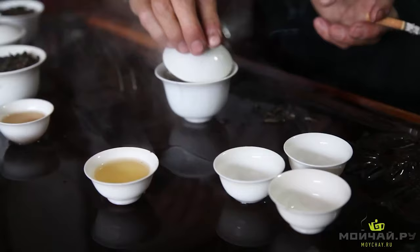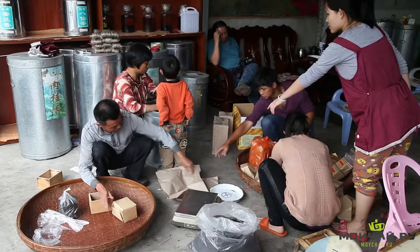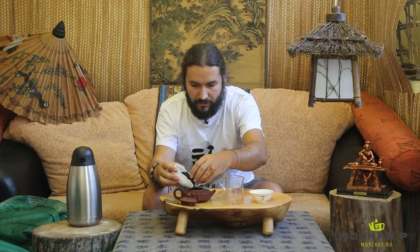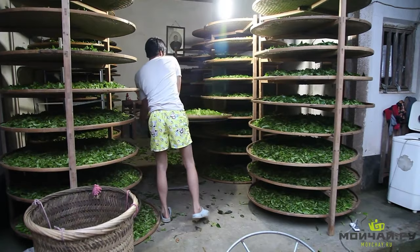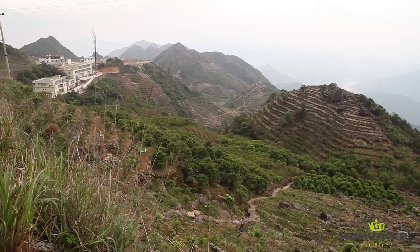Fanghuang Dancong is a collective name of all oolongs. By analogy with Da Hong Pao, Fanghuang Dancong, or Lone Bushes from Phoenix Mountain, is the generic name for all oolongs from Chaozhou. Local farmers from this region and inhabitants of Chaozhou generalize their tea as Fanghuang Dancong, or Oolong Dancong, Lone Bushes from Oolong Peak. So when you say this name, it can be associated not only with one variety, but it can be said in general about all of the teas from this place. Therefore, they often just call their tea Dancong.